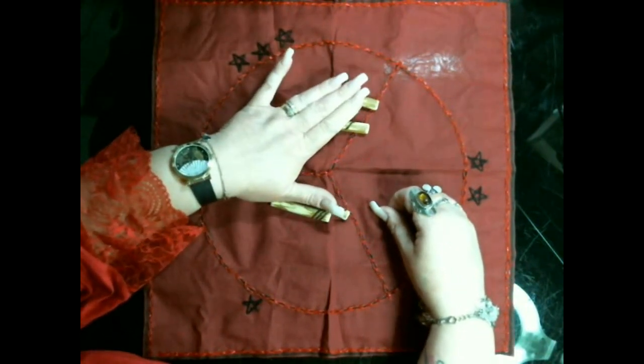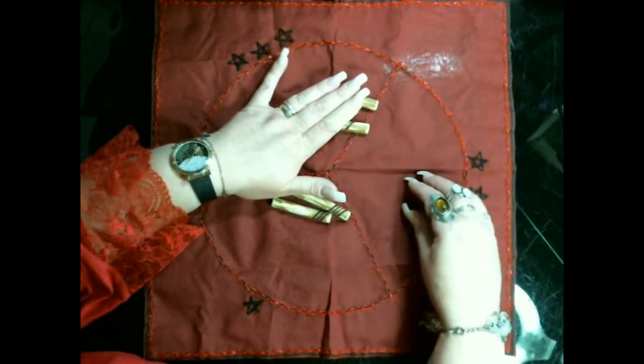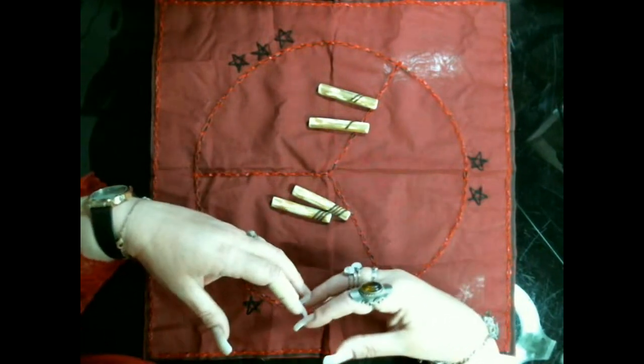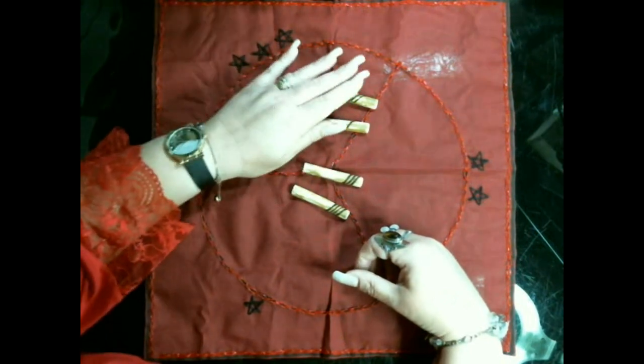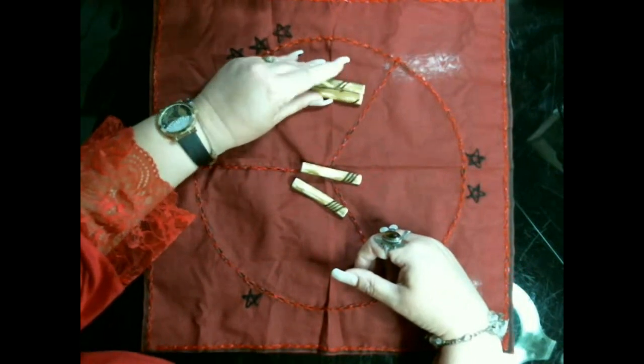Together, these two, if pointing in the same segment, can lessen completely and reduce the impact of negativity that number 3 can have. Now 1 and 2 together represent stability.